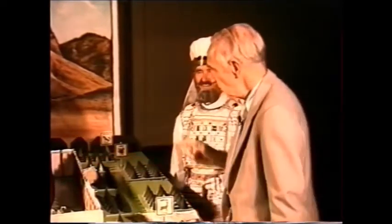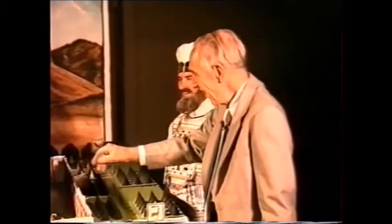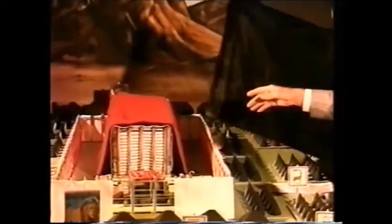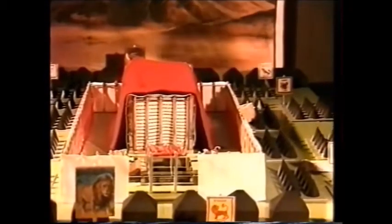Now the sanctuary itself was covered by 4 layers of garments, cloth, what shall we call them? And I'm going to ask Mr. Winterton to take these off one by one. Now this first one was made of seal skins, and this of course is waterproof, and so it kept the sanctuary dry in time of rain, because they did get rain there, you know.